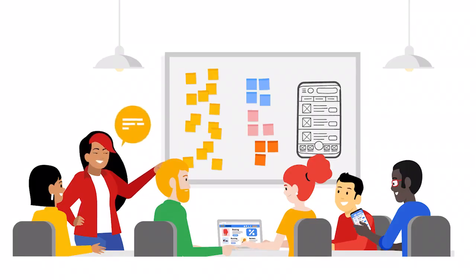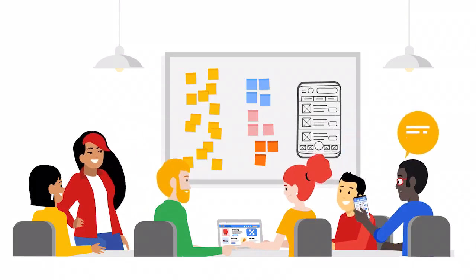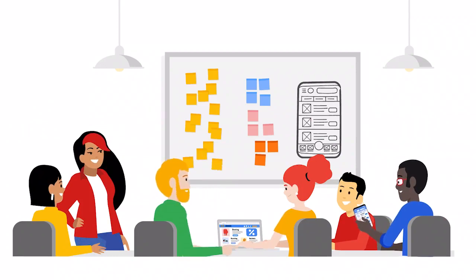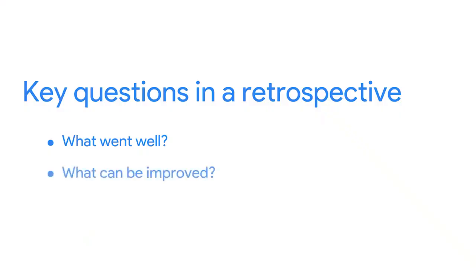We usually do retrospective meetings immediately following the sprint so that everyone's thoughts are fresh. Retrospective meetings don't have any particular agenda. The goal is to make sure everyone who took part in the sprint has a chance to give feedback. The two key questions we aim to answer in the meeting are, what went well, and what can be improved? The person who led the sprint will guide the conversation, and someone will take notes so that the team can use the feedback to make the next sprint even more productive.